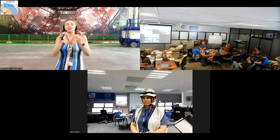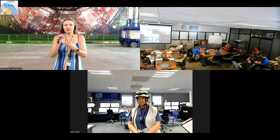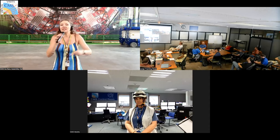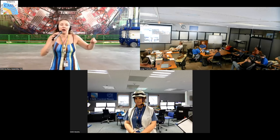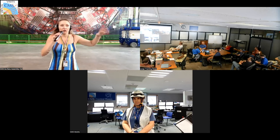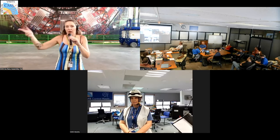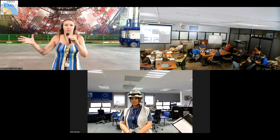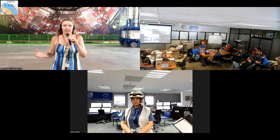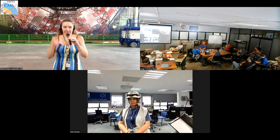So this is what makes proton colliders such ideal discovery machines, because there are so many different ways that you can combine a quark or a gluon or an antiquark from this proton with a different flavor of quark, antiquark, or gluon from the other proton. And you get a whole range of possibilities. And that's why proton colliders are so awesome.